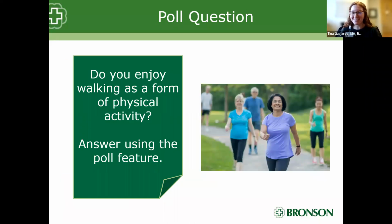But before we get started, I've got a first poll question for you guys. And so you're going to see that pop up on your screen. The first poll question is, do you enjoy walking as a form of physical activity? You're going to see that on the screen. Your options are most definitely, sometimes, or nope.